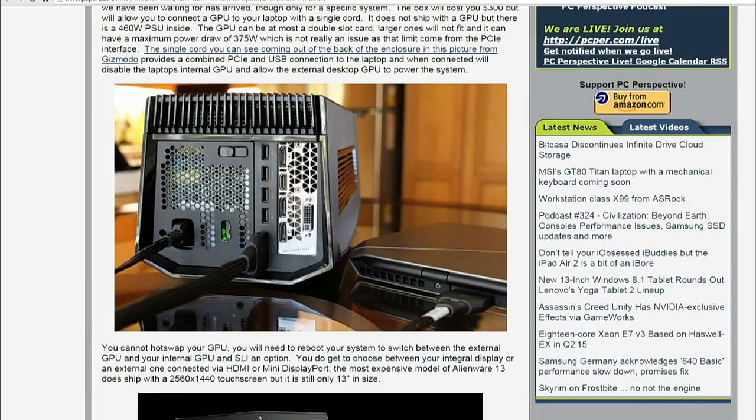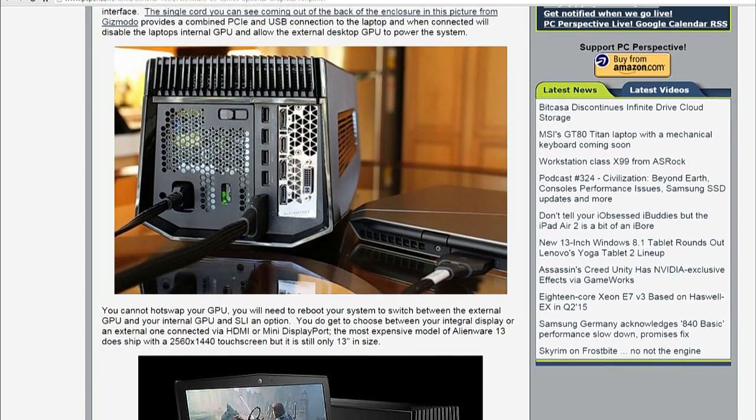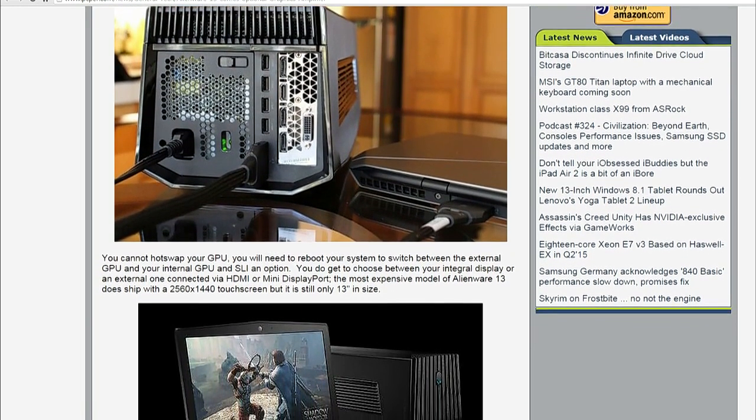I am excited and slightly horrified by the Alienware 13. I'm going to say that right now. Jeremy Hellstrom wrote this up for PC Per. This is something we've been getting promised for a while, right? We've seen variations on it, and people have hacked versions of PCI Express. But essentially, what we have is, in Alienware's distinctive styling, a lunchbox that holds a GPU that plugs into an Alienware 13 laptop.